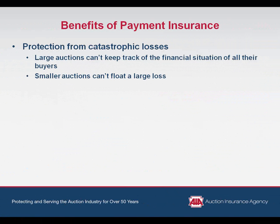So how will it benefit you if you do choose to move forward with getting some sort of payment insurance? The number one goal is to protect from catastrophic losses. This is when all businesses need insurance the most, when the loss that you didn't know was going to happen, your largest customer, and all of a sudden you're owed $500,000, and that ruins your year. So that's the point, to provide peace of mind that it's not going to ruin your business just because you have some sort of unseen catastrophic loss.